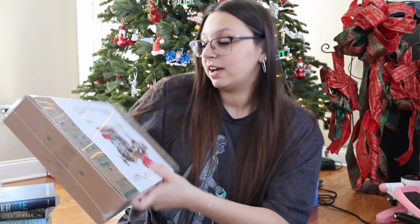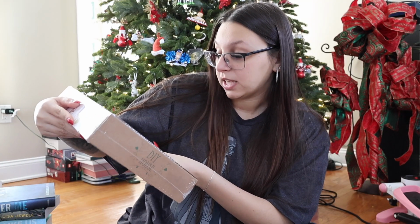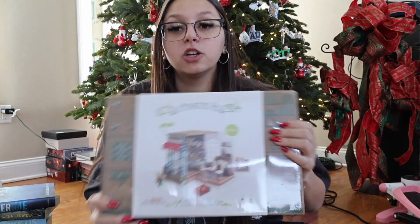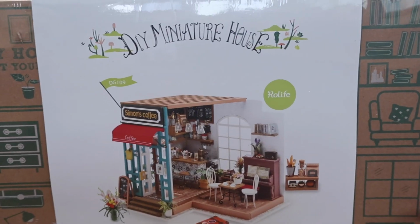2 other items that I got, I've seen these everywhere, the little things that go in your bookshelf. So I got this Simon's coffee one by Row Life, which is super cute. I'm pretty sure Row Life is the one that Cameron and I got Jess for her birthday, but I could be wrong on that. So this is it. That's super cute. I'm really excited to build that.